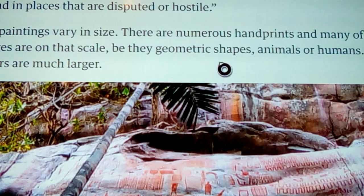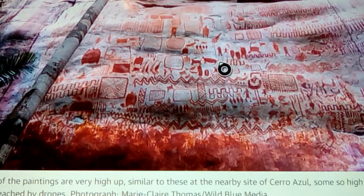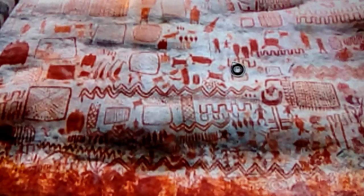The paintings vary in size. There are numerous handprints, and many of the images on that scale, be they geometric shapes, animals, or humans, or others, are much larger. And so in this picture, you can see where it oranges out at the bottom of it again. But in this part, you can see that there's this stand that's here somewhat, and it's got the moon crescent above it. And we've seen that symbology on the other side of the world, too.